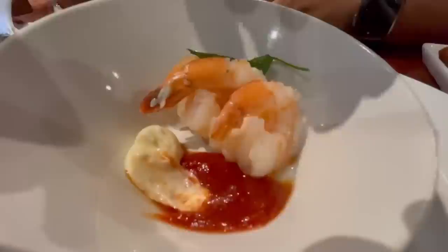Perfect to share. It's good. Cocktail sauce isn't spicy at all. And this little ranch, that's a good little mixture. Oh, that's interesting. And the shrimp is good. It tastes just like shrimp.